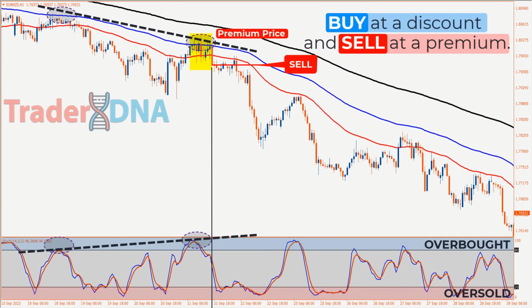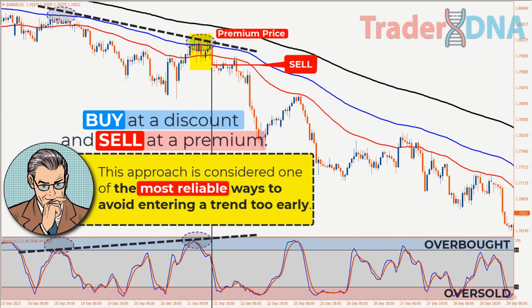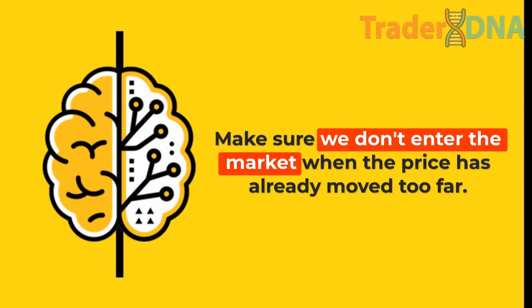Experienced traders see this as a good opportunity to join the market and ride the downward trend, which could potentially go much lower. As mentioned before, this approach is considered one of the most reliable ways to avoid entering a trend too early. Make sure we don't enter the market when the price has already moved too far.